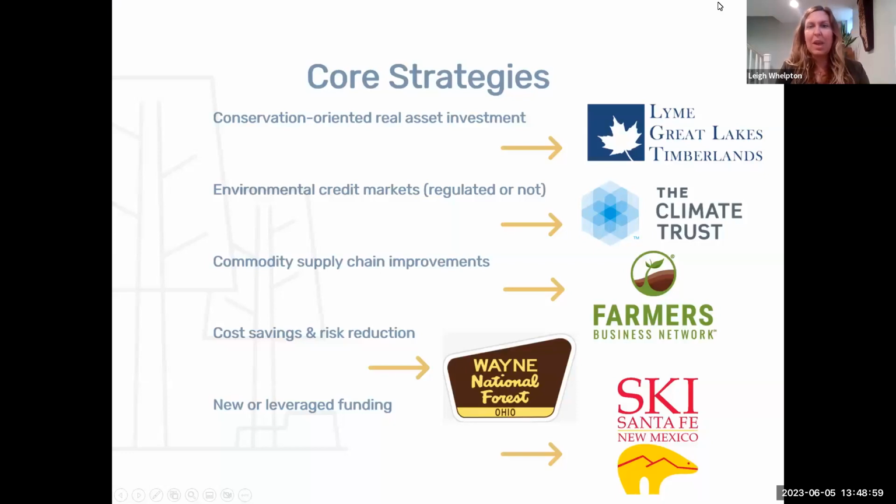So just a couple quick examples. We've got some represented in the room, so please talk to your colleagues to learn a little bit more about their approach. But conservation-oriented real asset investment. So we have Lime Timber in the room this week. Ask them about a very large timber acquisition in the Upper Peninsula of Michigan that has a whole lot of different strategies and components tied in under their model. And David Hoffer, who's following this presentation with the Principles of Finance session, he'll be able to share a little bit more about that transaction model.